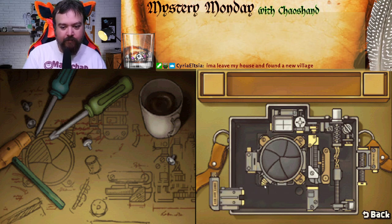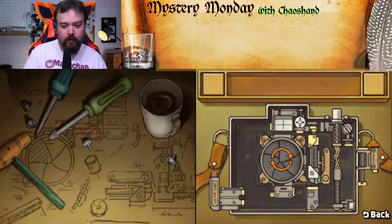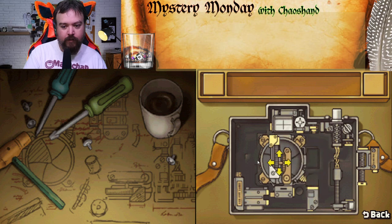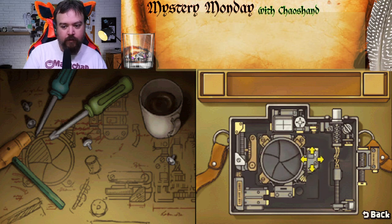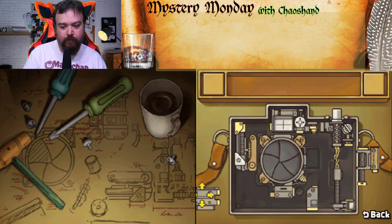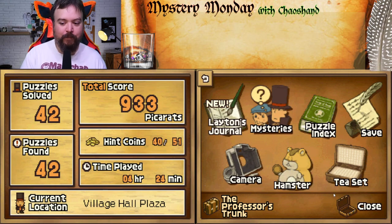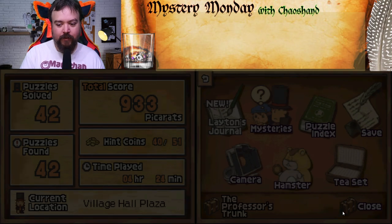That feels like that should have a thingy attached to it. Of course, this could also be turned the wrong way. Oh, wait, what if? No, that's not. You know, I'm gonna worry about this once I have more parts, because I'm very confused. Okay, let's close the trunk.